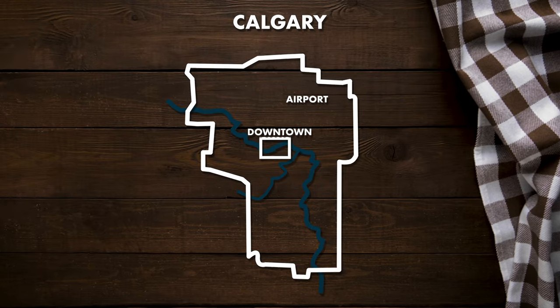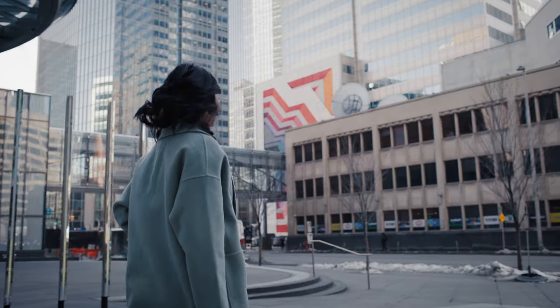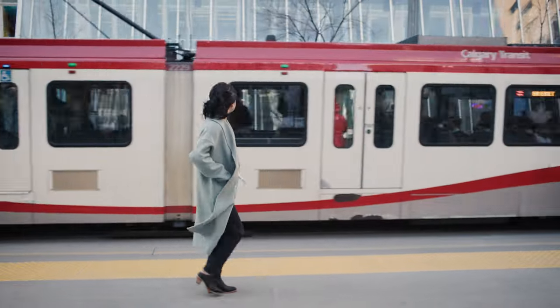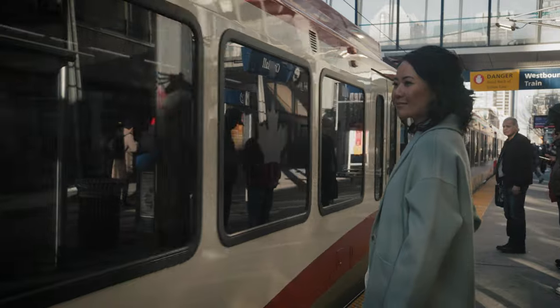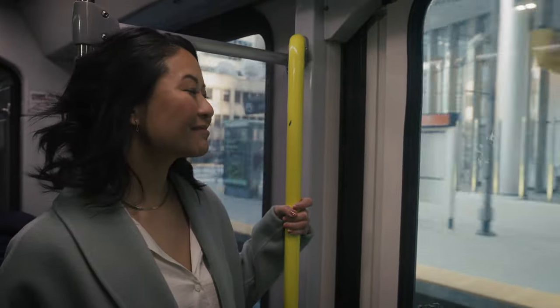To get there, I'll head out of East Village and through downtown towards one of the hottest restaurant districts in Calgary, Victoria Park. Calgary's pretty easy to get around using public transit. The backbone of the system is the C Train, which connects all four quadrants of the city. And because downtown is a free fare zone, my trip is on the house.